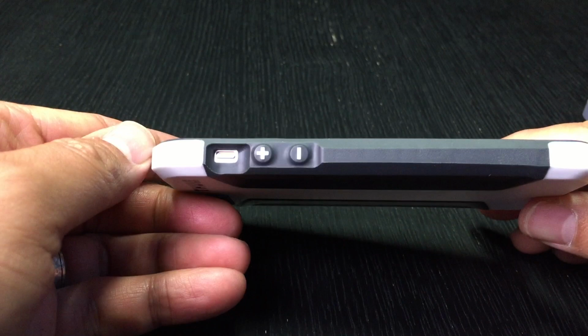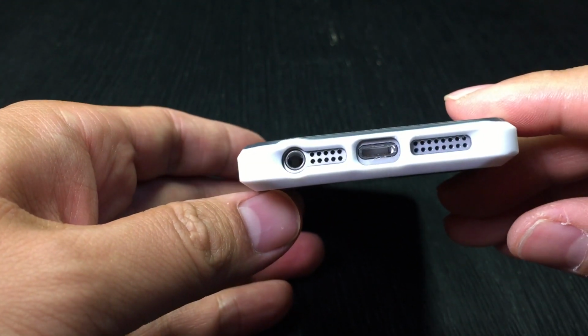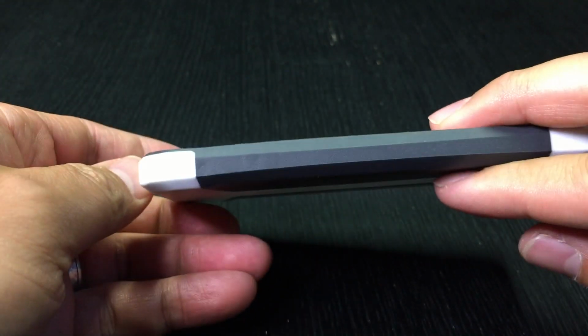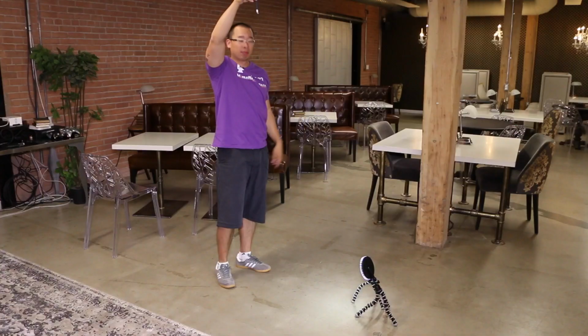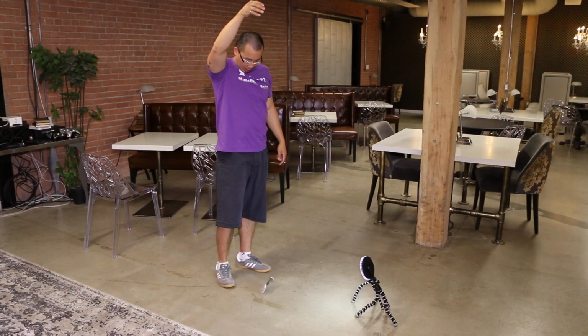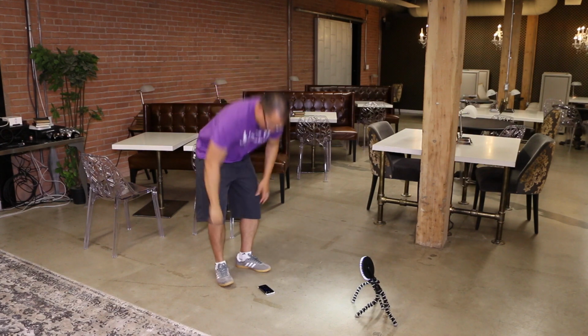Hey, it's Aaron from Mobilereviews-eh.ca, and today we are going to do the review for the Thule Atmos X3 case for the iPhone 5 and the 5S. And just to warn you, I think this is the perfect slim iPhone 5, 5S case ever made. The Thule Atmos X3 adds very little bulk and weight to your iPhone case, yet still provides incredible protection for such a slim, tiny case. You can drop it from a height of 6.6 feet, and your phone's gonna be okay in this case.